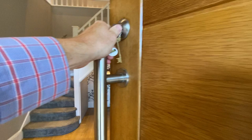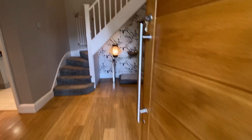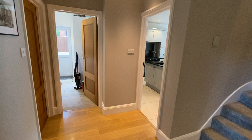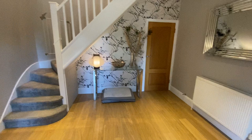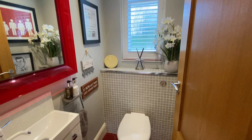Sorry, let me just show you this. This lovely entrance with this beautiful oak entrance with the doors and the porch. So great for boots, great for logs. And then come in, I'm just gonna slip my shoes off. This house is absolutely spotless. So first things first, we've got a lovely big entrance hall with big oak floor, stairs upstairs. And then let's take you around in order. So on our left, we've got the downstairs cloakroom. Pretty little cloakroom. Absolutely spotless.